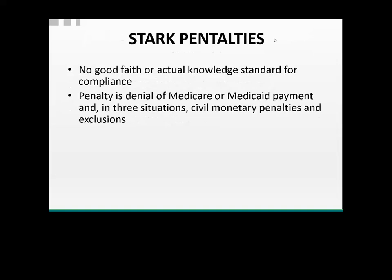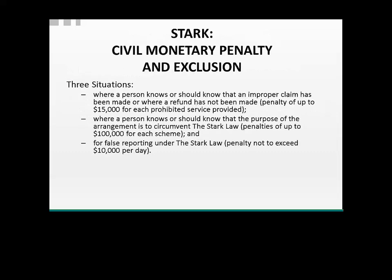One interesting thing about Stark is that you do not have to intend to violate the statute. There's no good faith or actual knowledge standard. You violate the statute, you're guilty, period. Now, the penalty for violation is denial of payment, except in 3 situations: where a person knows or should know that the improper claim was made, or where the refund has not been made, and there's a penalty of $15,000 for each prohibited service provided.